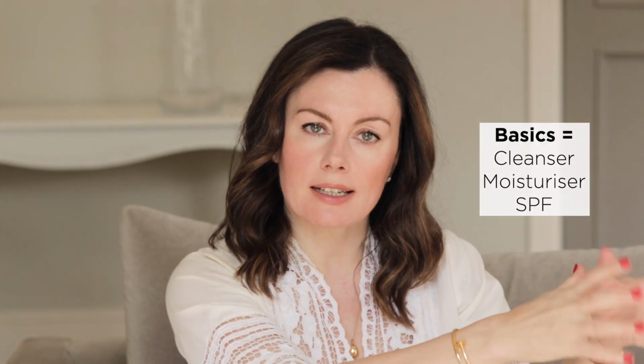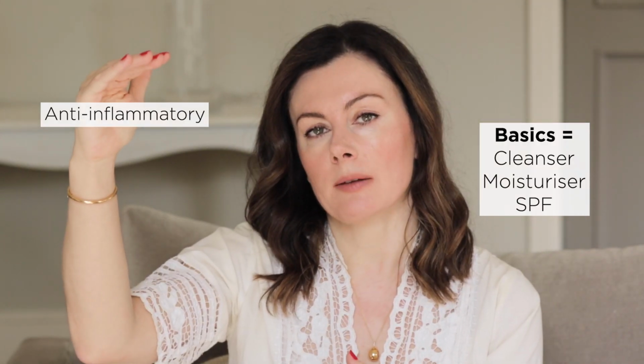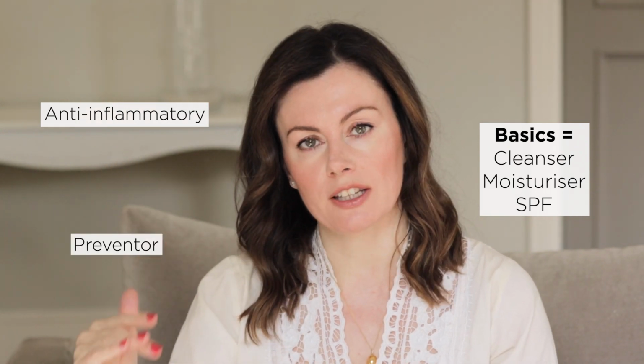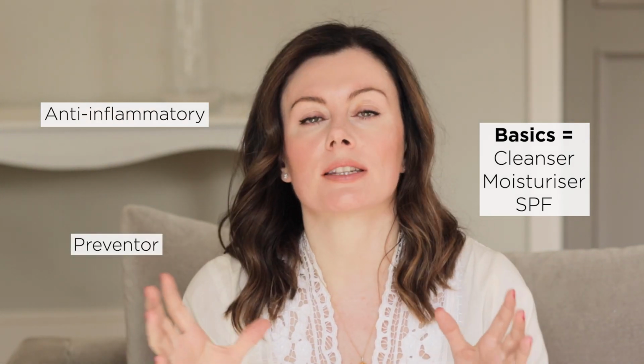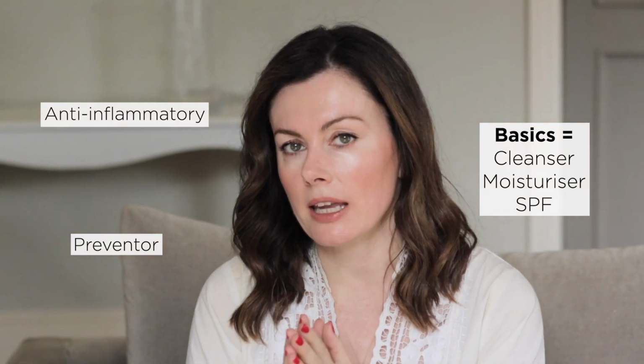Now, that is one part of my 5-step approach to blemishes. You've got your basics, your cleanser, your moisturizer, your SPF over here. You've got your anti-inflammatory, and you've got your preventer. So that's the 5 components that I think make for a successful approach to solving breakouts. Now, because your preventer, which is usually a retinoid, goes on the skin at night, your anti-inflammatory, your targeted spot treatment tends to go on in the morning.